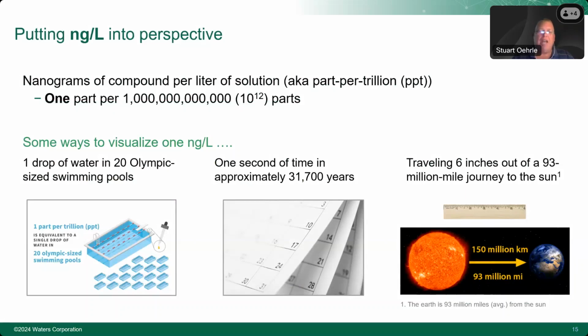So just to put in perspective the kind of levels you're looking at here and what you're trying to detect. These instruments are able to detect at these very low levels, and they're even trying to go further down than that. So next slide, please.